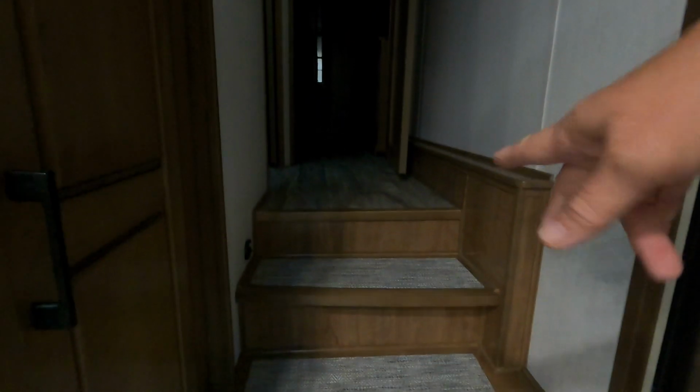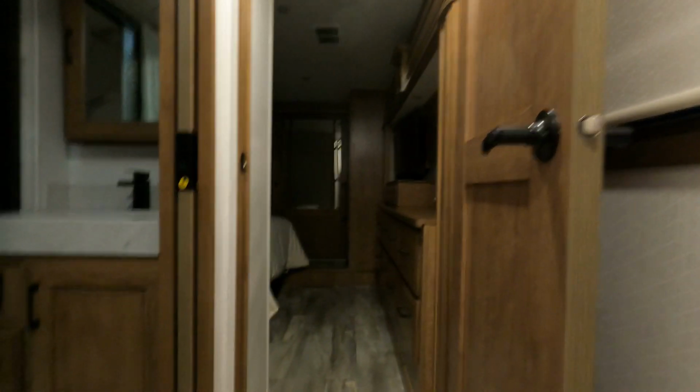And then we go up the steps, and no carpet. So that's just a, I don't know what that is actually called there. But no carpet. No carpet in the bedroom. The bathroom, we have the sliding door. I like that, because it stays back out of your way when you're not using it.